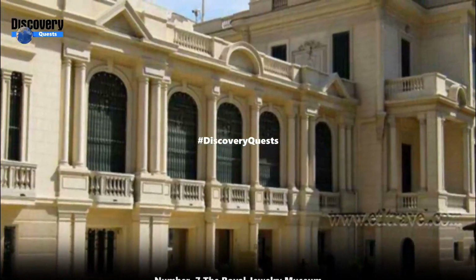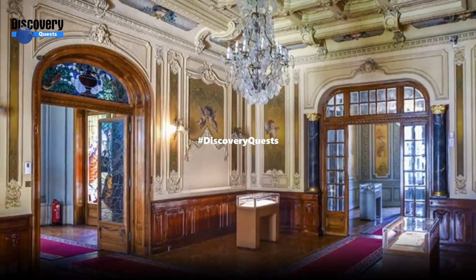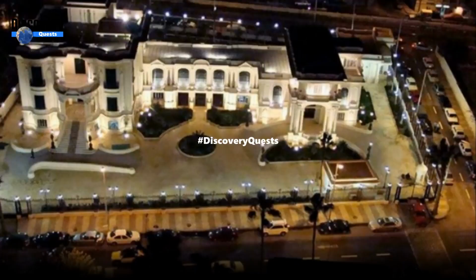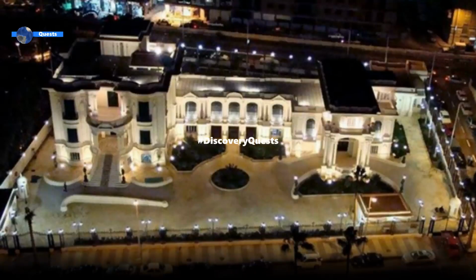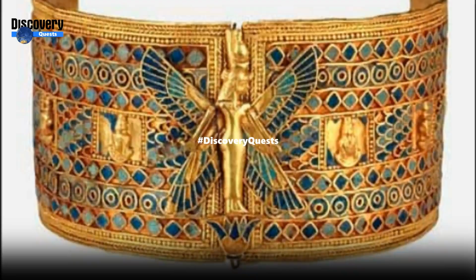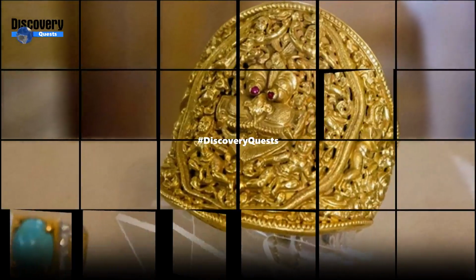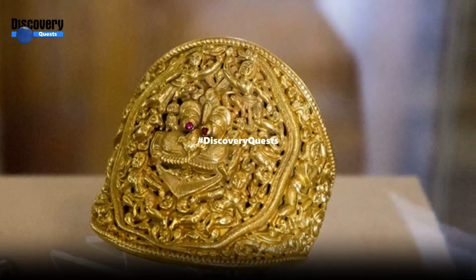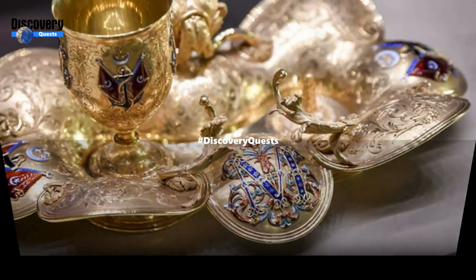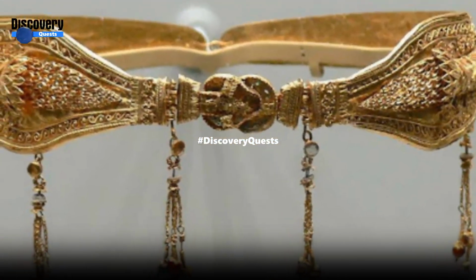Number 7, the Royal Jewellery Museum. Of all of Egypt's royals, Tutankhamun is the most famous for the gold bling his tomb contained, but the Ottoman royal family also had a penchant for sparkly things and could really give the boy king's wonderful things a run for their money. After the 1952 revolution in Egypt, the royal family relocated to Europe, and their properties were seized by the new government. Their jewellery collections and other bling are now displayed in what was once a royal palace belonging to Princess Fatima al-Zahra.